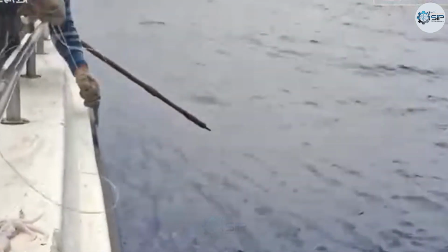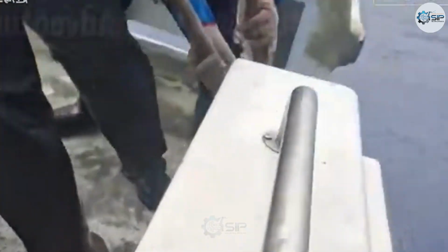The entire crew instantly springs into action, each taking their position. One grabs the line, another adjusts the anchor, while others prepare to haul the hook and catch the fish. The battle begins. If it's a small tuna, pulling it up isn't too difficult. But if it's a giant bluefin weighing over 200 kilograms, it turns into a life-or-death struggle.